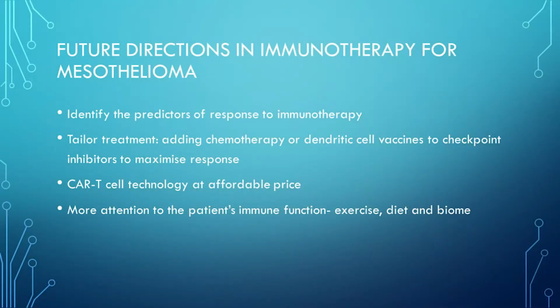So just lastly, where might we be in the future? Well, I think immunotherapy is here to stay. I think the critical thing is we've got to try and work out for which patients immunotherapy by itself is going to be the best treatment. And there's a lot of brains around the world trying to work that out. If we can work that out, then perhaps we can tailor the treatment. Maybe there's some patients who need chemotherapy with their immunotherapy to take that brake off, as I said.